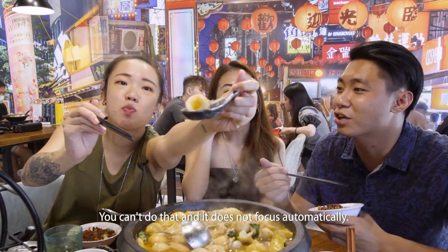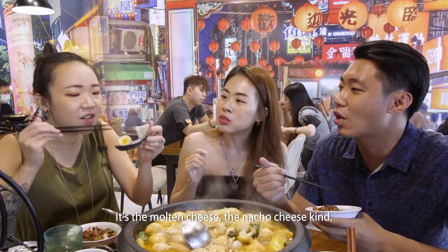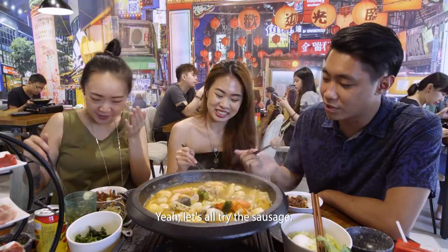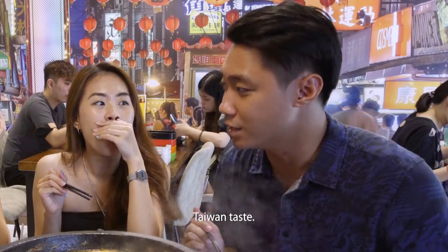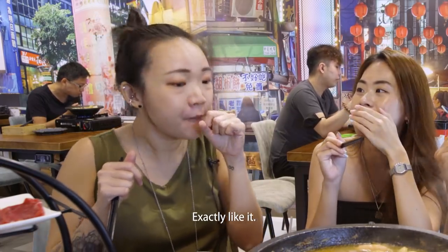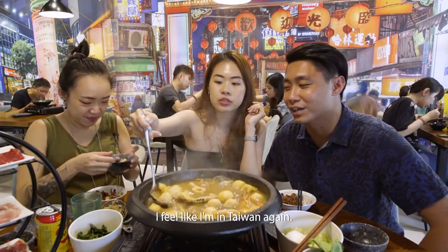Can see that it doesn't focus automatically, so don't. It has molten cheese and the nacho cheese kind. Oh my god. Okay, let's all try the sausage. This is the Taiwan beef. Yeah. Really? Exactly like it. I feel like I'm in Taiwan again.